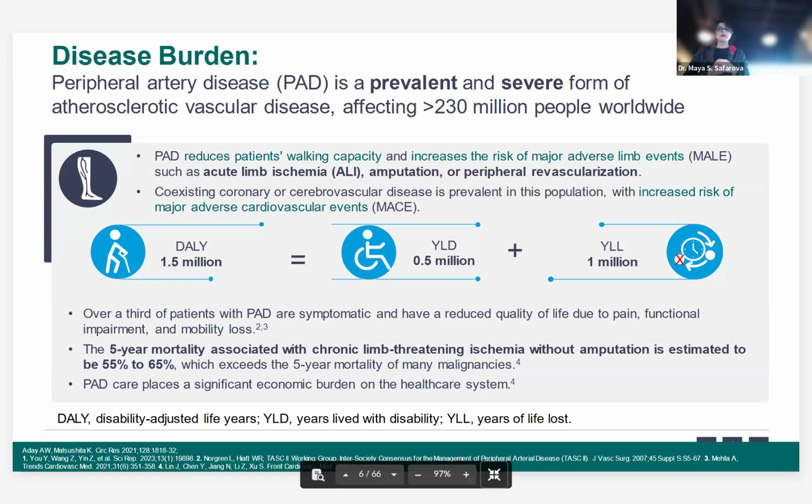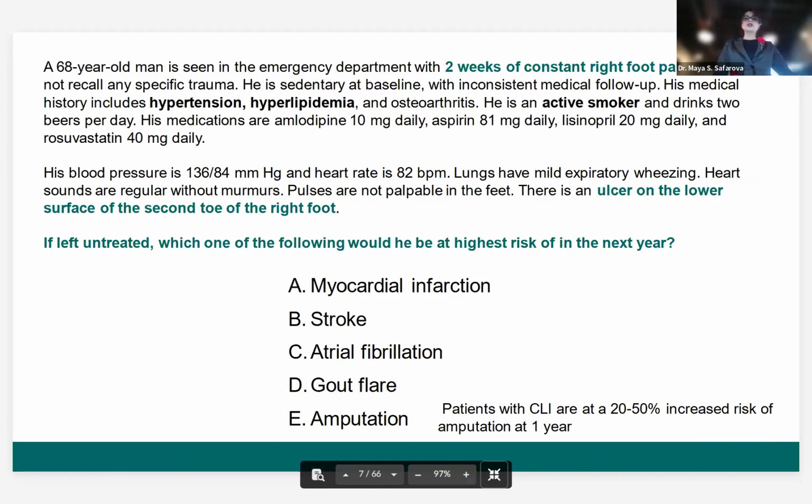Now, PAD, the problems associated with adverse limb events, as well as association with adverse cardiac events. Probably the most likely cause of high mortality in someone with lower extremity peripheral arterial disease is concomitant coronary artery disease. Now, here's a clinical vignette, and this is just to give you a little bit of distraction.